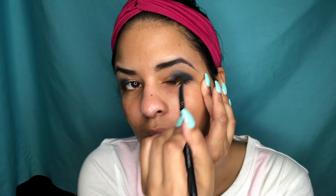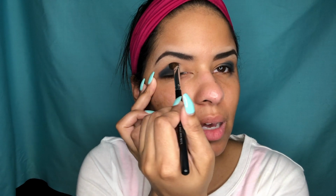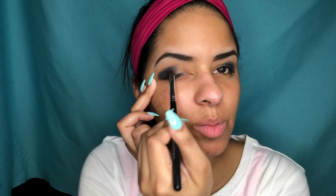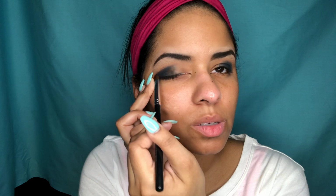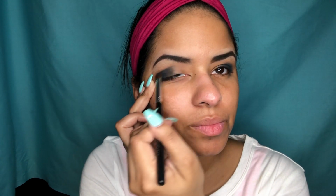Push that more into the lid because my idea, again, I don't know how it's going to come out, but my idea is to make a really pretty kind of design on the lid. If you see what I'm doing, I kind of did a little bit on this eye. I am trying to blend that blue into my inner lid because I'm going to put another color in the actual inner corner of my lid.